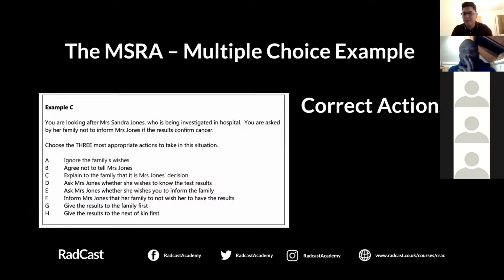And here is an example of a multiple choice question that we've taken from the Pearson VUE mock MSRA, okay? So I'm going to give you around 30 seconds to do this because I don't want to spend too much time on it. Choose the 3 most appropriate actions to take in this situation. I'm laughing because thank God I never have to deal with this again, touch wood, unless they make it for the consultant interviews now or something.